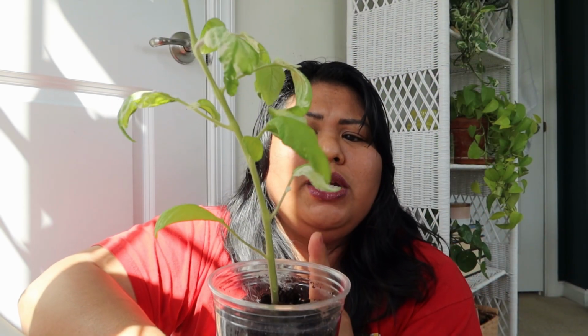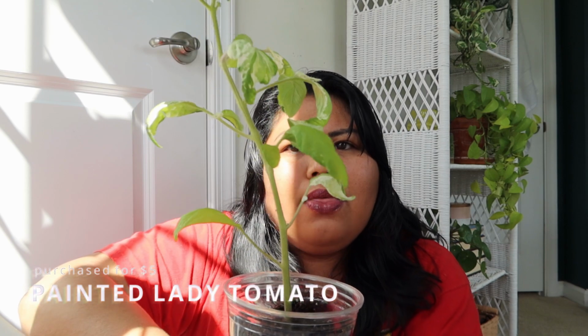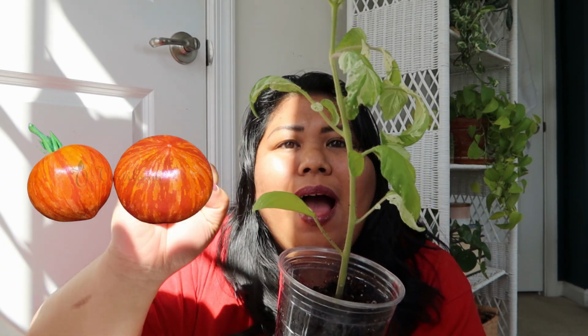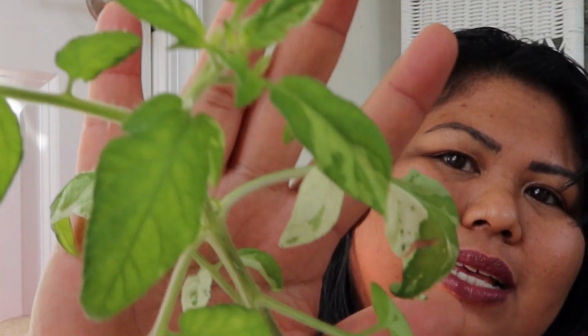And this one is my favorite, and this one I actually purchased from H Street Farms. It is a tomato, Painted Lady, I think this is what it's called. But what really caught my attention is it has variegated leaves, meaning the fruit that will come out will also have some variegation in it. So I'm really excited about this. But like the leaves alone, as you can see, it has some white variegation, and that's really exciting.